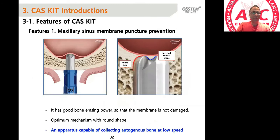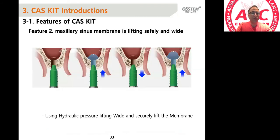So the first feature is that the drills themselves are optimized with a round shape and an inverted cone such that as you're using them, and again, you're going by 1 millimeter increments, okay? It creates something called a bone lid, and that bone lid stays attached to the membrane, okay? And what happens is, again, you don't get that cut. That drill typically doesn't really touch the membrane anyways, because you have that bone lid. The drills, I'll talk about the speeds, are generally used at a lower speed.